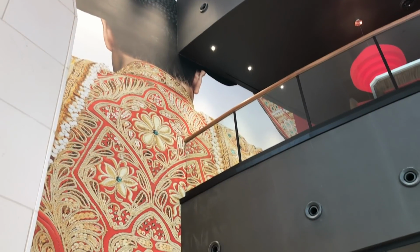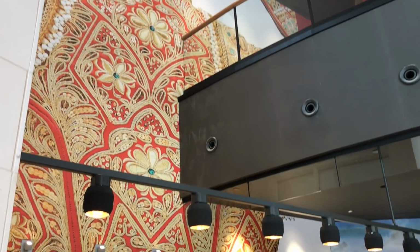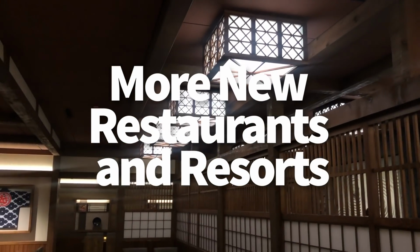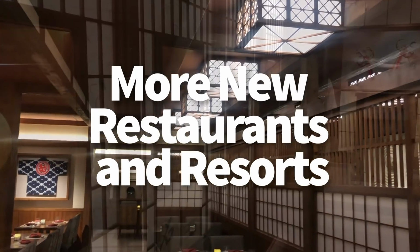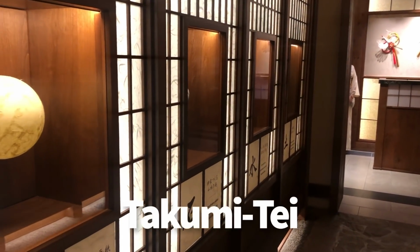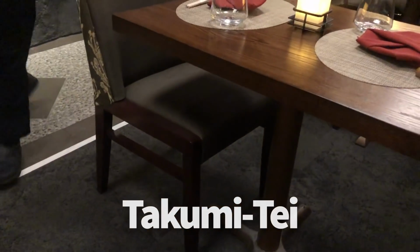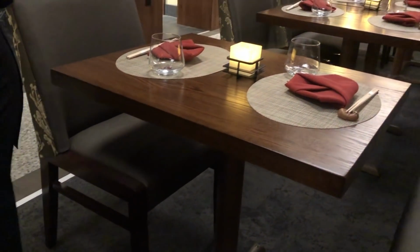Next on our list of best to worst changes Disney's made this year, more new restaurants and resorts. Now, to me, I think this is great. As for restaurants, we got Takumi Te this summer. This offers an a la carte menu and the omakase tasting menu. It's $130 per person over there in Epcot's Japan Pavilion.